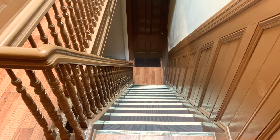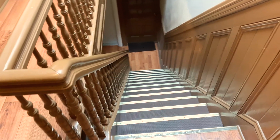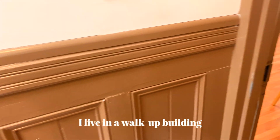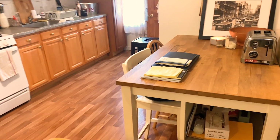This is right in front of my apartment door, and the reason I'm showing you these stairs is to show you that I live in a walk-up. And ta-da! This is my apartment.